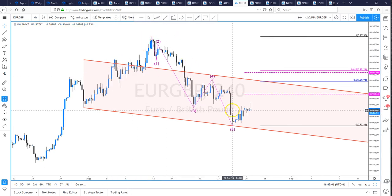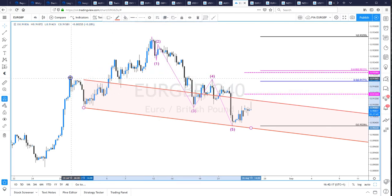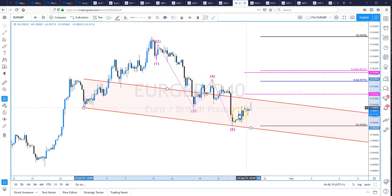Euro sterling, 5-wave count to the downside. I'm looking for a head and shoulders pattern to form. We did see a mild correction close to the channel top. We actually had some bespoke resistance today at 91 the figure, and we saw a 91.09 high.